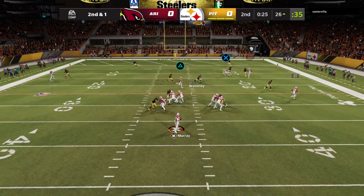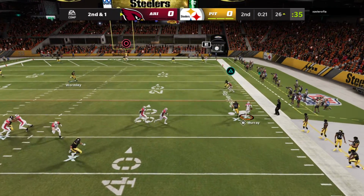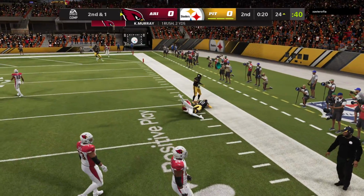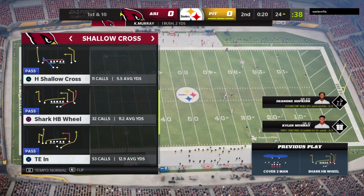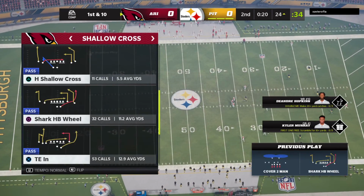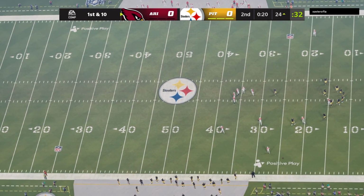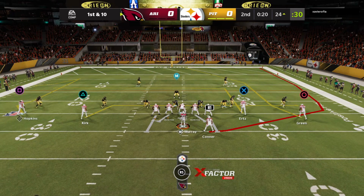Throwing again on second down, Murray. Flush to his right. That was an excellent job of recognizing the situation. His first read wasn't there. Heck, his second read wasn't there. But he bought himself a little extra time scrambling out of the pocket, got to the sticks, and picked up the first down.